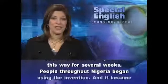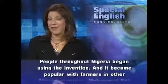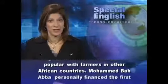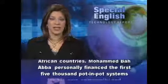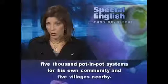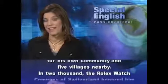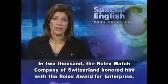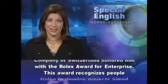People throughout Nigeria began using the invention, and it became popular with farmers in other African countries. Mohammed Ba-Abba personally financed the first 5,000 pot-in-pot systems for his own community and 5 villages nearby. In 2000, the Rolex Watch Company of Switzerland honored him with the Rolex Award for Enterprise.